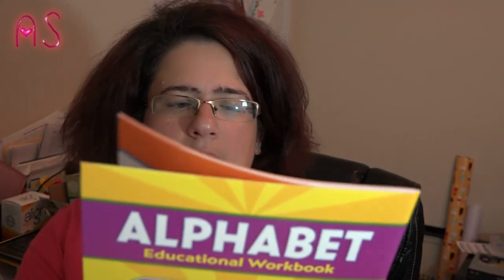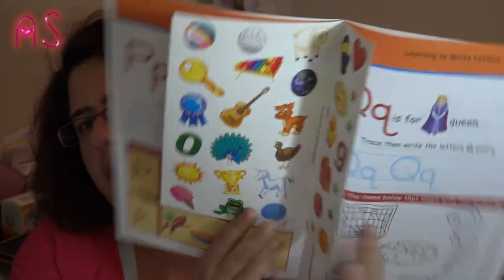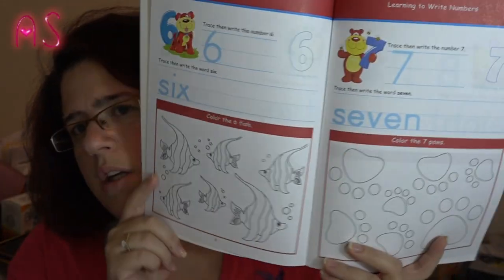And then this is the alphabet. So again, why do I keep going on the P word? More stickers, and then her numbers. She's gonna have a lot to do before she gets into kindergarten. I'm gonna keep that girl busy. So yeah, got those.